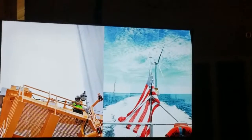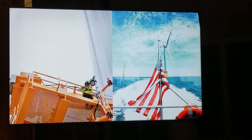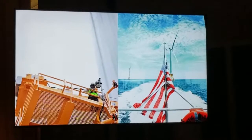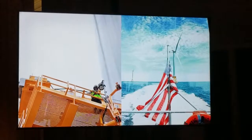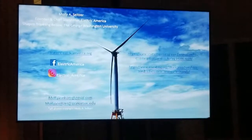So looking to the future of energy, are we going to continue to see benefits for offshore wind and utility scale solar? I certainly hope so. We're seeing this with new development in New Jersey, New York, Virginia, Delaware, and I really hope that continues to serve the communities around it. So this was just a taste of my journey.